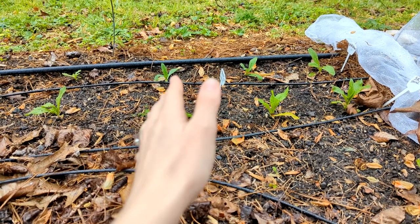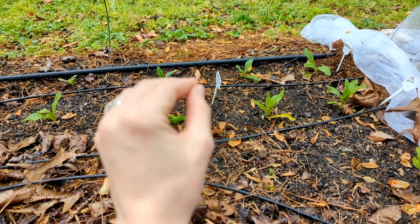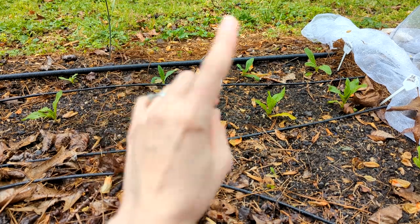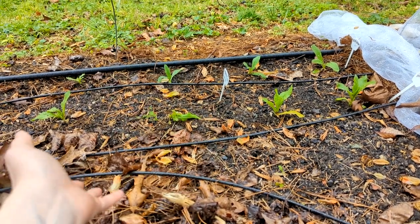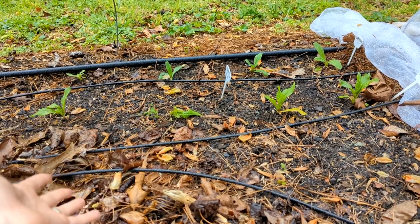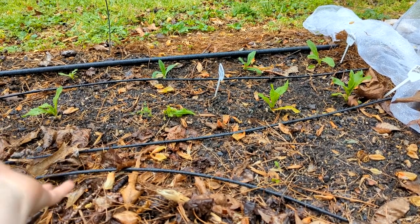I would love to winter sow them, or start them in the fall and have them planted out all winter. My zone can, last I checked, straw flowers can tolerate my zone 7B, so they could overwinter.